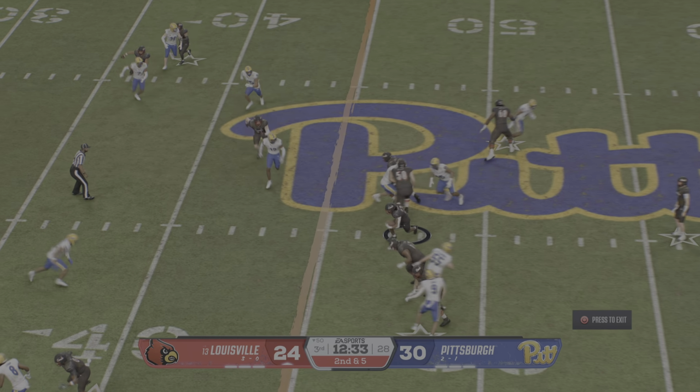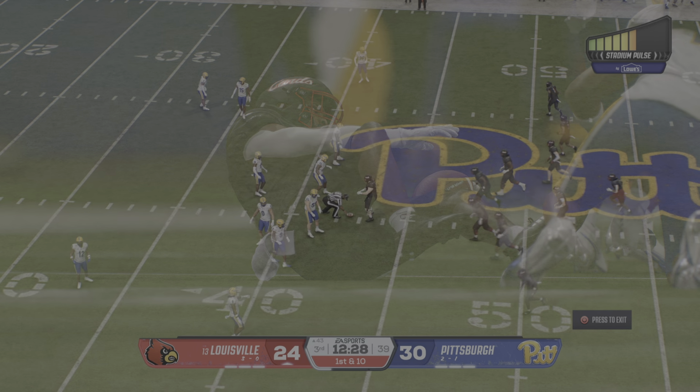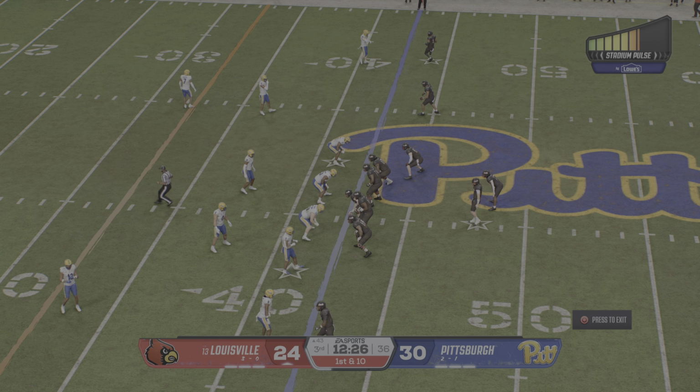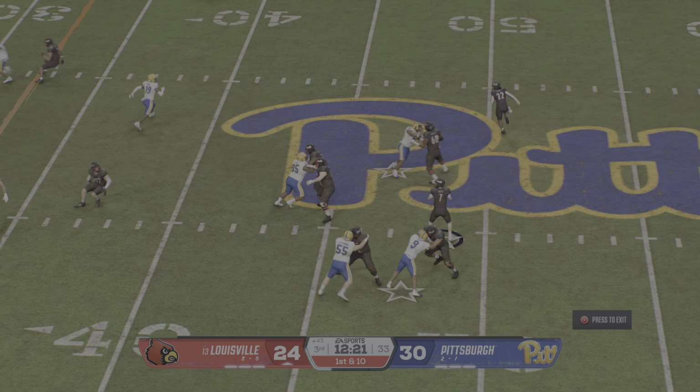From the gun, the ground game. They make the stop, but he'll have enough yardage for a first down. The Cardinals come to the line with a fresh set of downs. Dropping back, it's Moss.